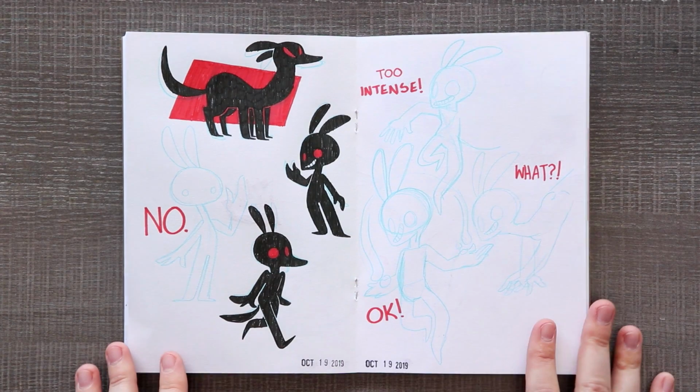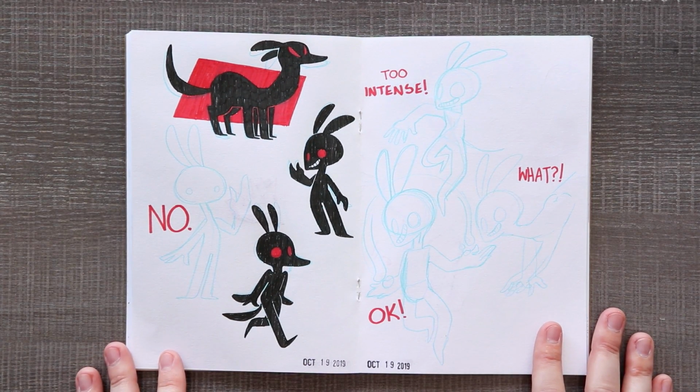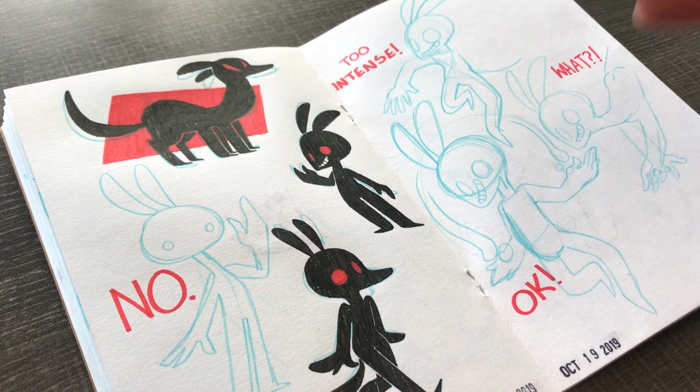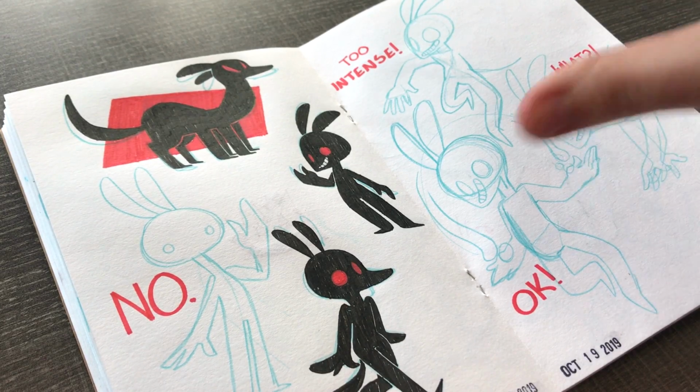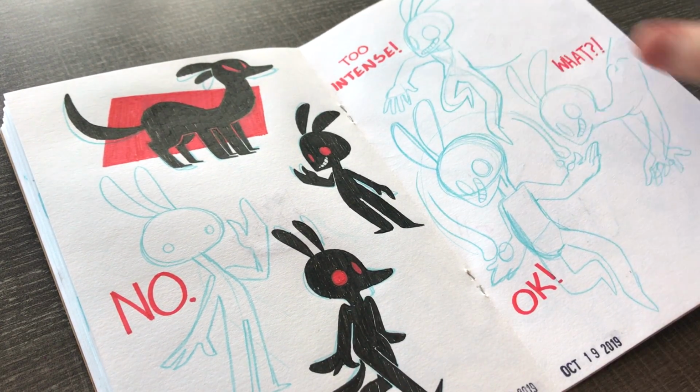And these are designs for Eider's human form, which I kind of struggled with. I wanted it to be simple, but I didn't want it to be too goofy, but I didn't want it to be too adult. I did want the proportions of his body to be cute and small. I didn't want him to look too old. So we have some weird sketches here.